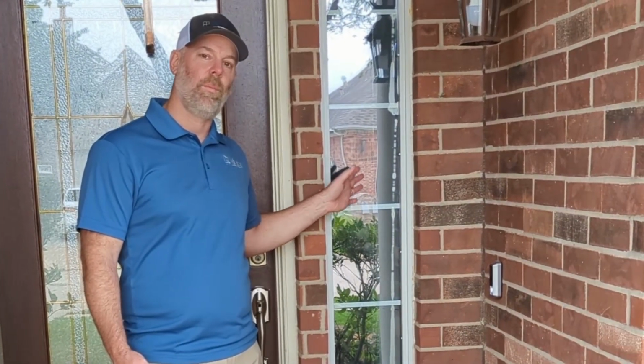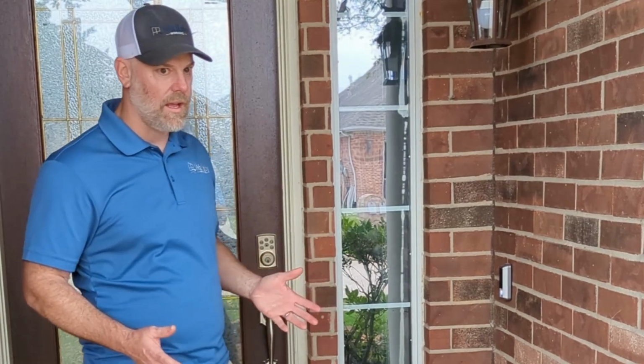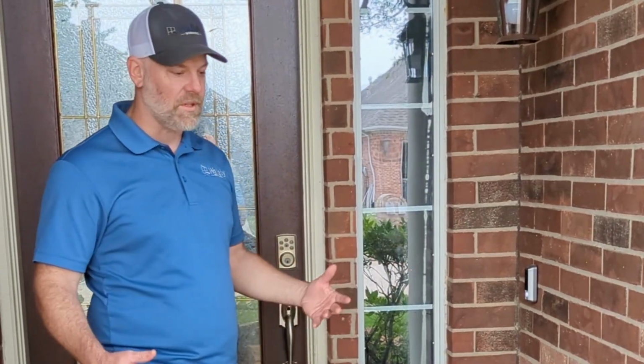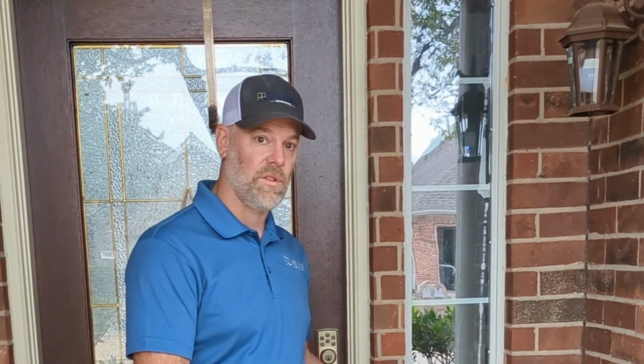And how do you know if you need to replace your double pane windows? Just because it's double pane isn't the end all be all. Now, what you have right here is a double pane window. This is what we would call builder grade. It was installed by the builder. It was not top quality at the time. That being said, it was probably a pretty decent modern window when it was installed.